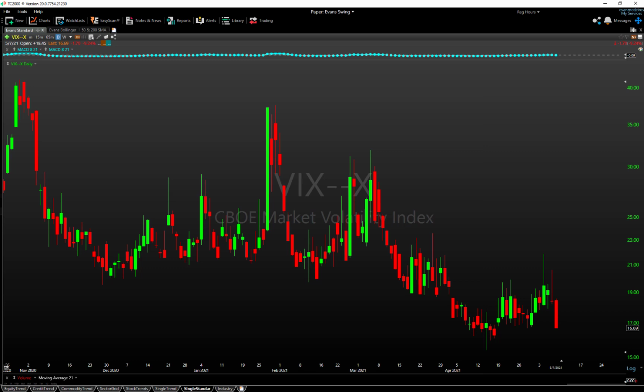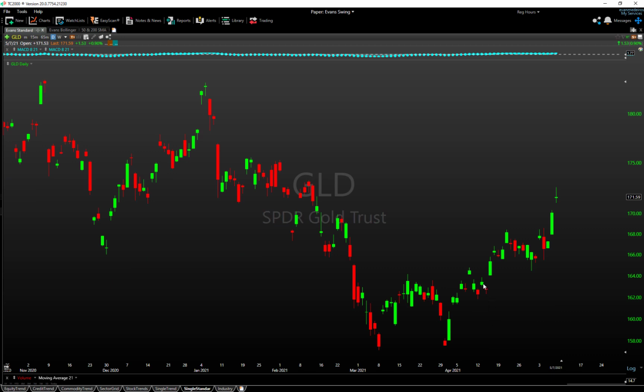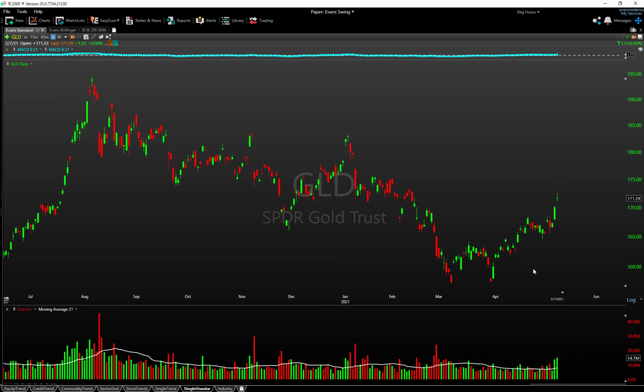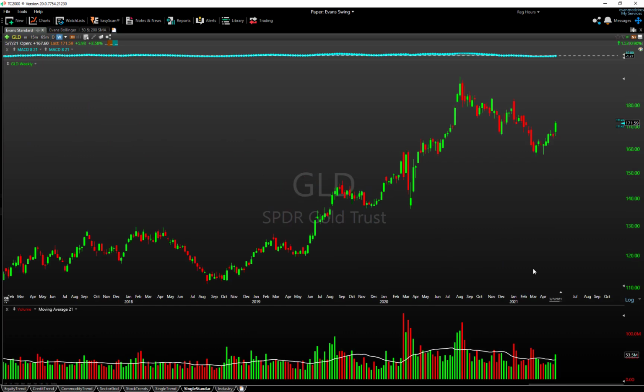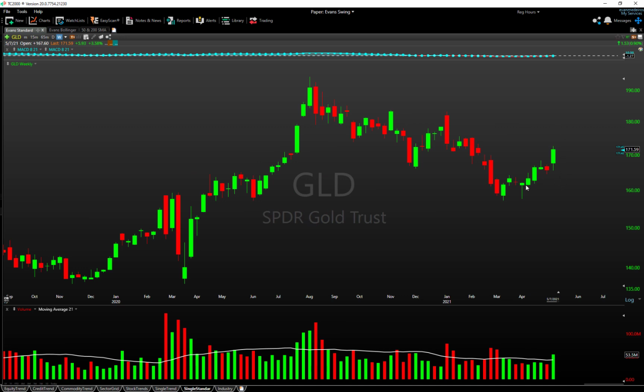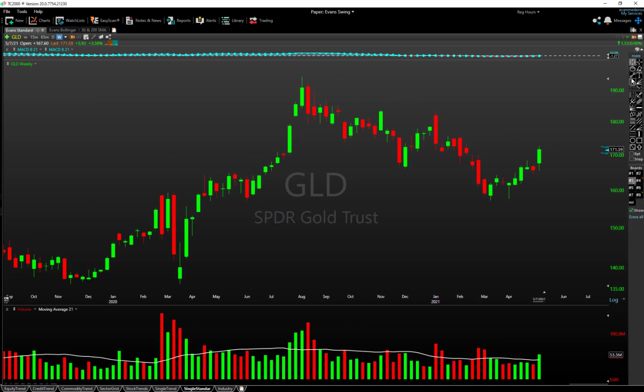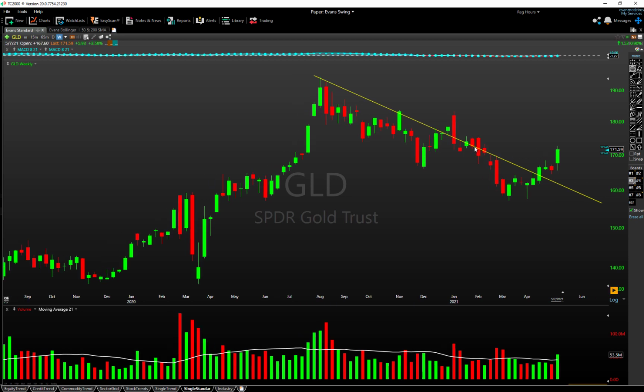Now, if we look at a couple of other markets, I want to talk about gold. So if we look at gold here, this had a big week. When we look at the performance out of gold, you can see we had a 3.5% up week. And so we are back. When we look at the weekly chart here, you can see we're back to sort of this channel perhaps that we're in, or this sort of downtrend that we've been in on a longer term basis.